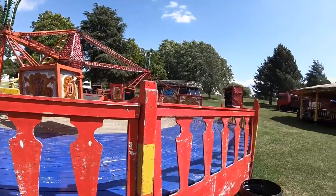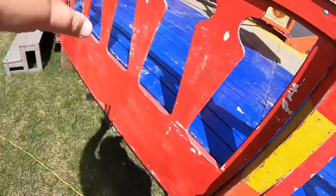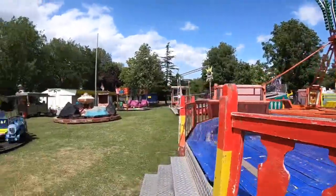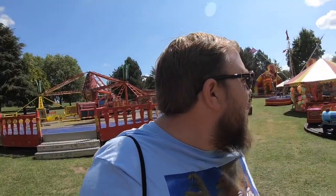It's called Cyclone. Cyclone Twister. It says it over there. But yeah, it's a nice traditional one. All wood there, wood flooring. Get yourselves down here. Like I said, it's Harrow, so sort of West London area. Not too far from the M4, M25 sort of area. Oh, air rifles!